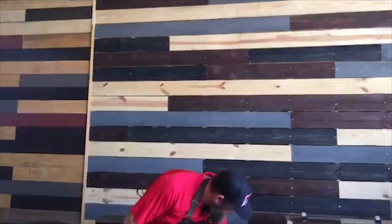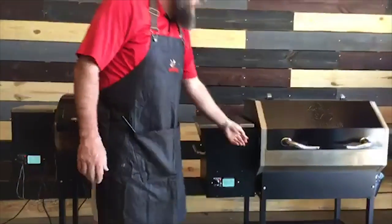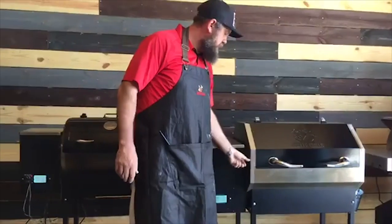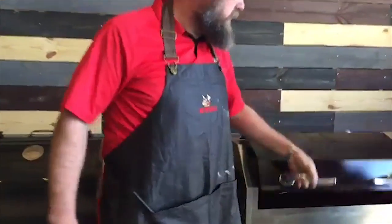Remember, it comes with a dual probe. Super, super easy dial thermometer to read. Awesome probe door here. Chrome bullhorn handles. Stainless steel bullhorn handle. You also got a pull bar over there on the right-hand side and left-hand side. It's got a very long cord.